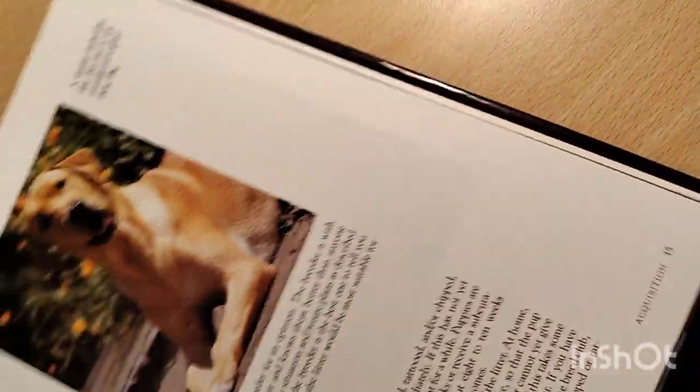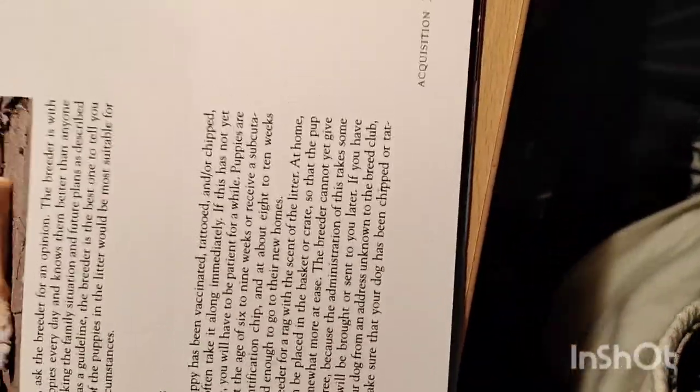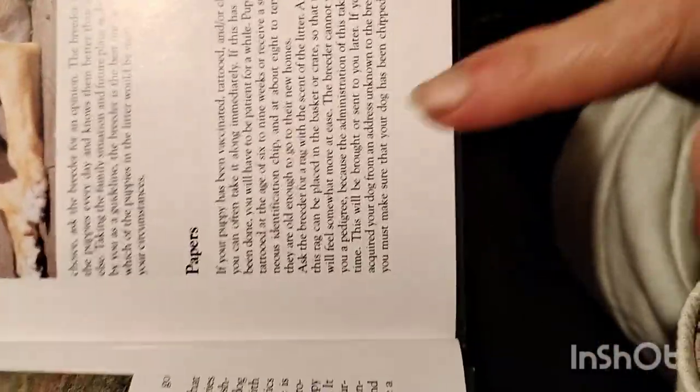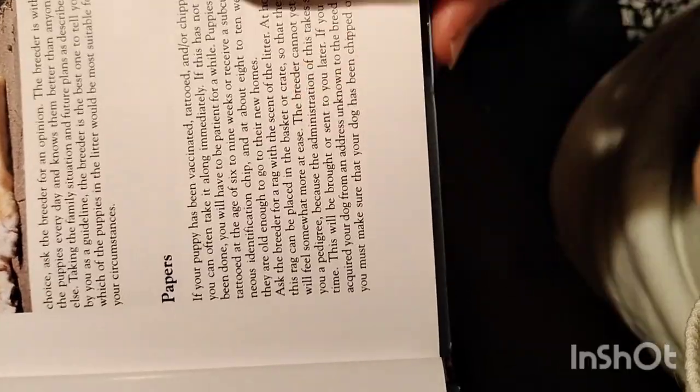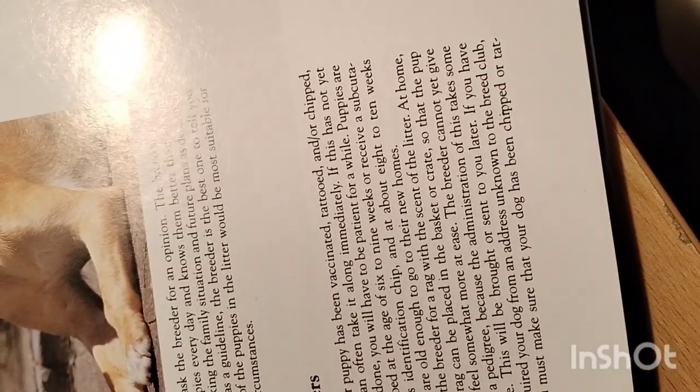Ask the breeder for a rag with a scent of the litter. At home, this rag can be placed in the basket or in a crate, where the dog's going to be sitting on, in the dog's bed, so that the pup will feel somewhat more at ease.